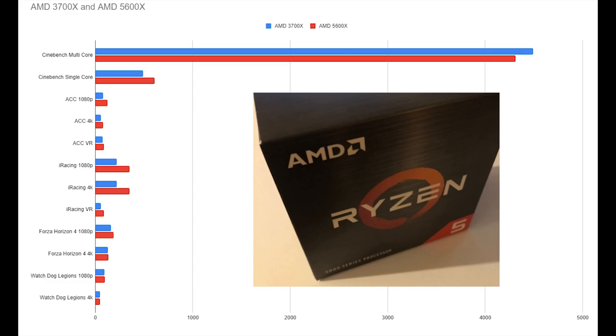I'm actually going to get back into doing sim racing now that I've got a decent graphics card and a decent CPU. I am really looking forward to jumping into lots of races soon.